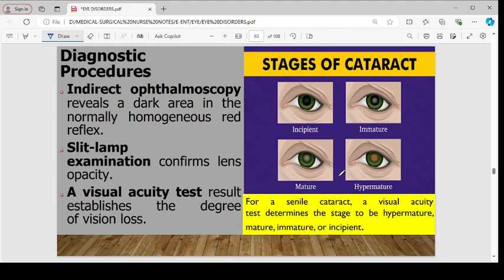Diagnostic procedures for patients with cataracts: you could do indirect ophthalmoscopy, and in this case, this could reveal a dark area in the normal homogeneous red reflex. Or you could do a slit-lamp examination, which will confirm the lens opacity, or a visual acuity test, the result of which will establish the degree of vision loss. Remember, for senile cataract, the visual acuity test determines the stage of the cataract. It could be hypermature, mature, immature, or incipient.